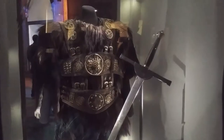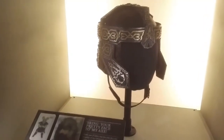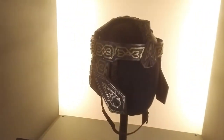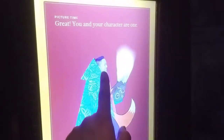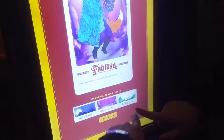Here they have the costume and sword of Connor McLeod from Highlander. They have Gimli's mask from Lord of the Rings. Remember Gimli? Little dwarf? That's his mask. You can superimpose your face into this photo. Pretty cool. Oh wait, there's more. I can choose where I'm living. I want to live in the rolling hills.